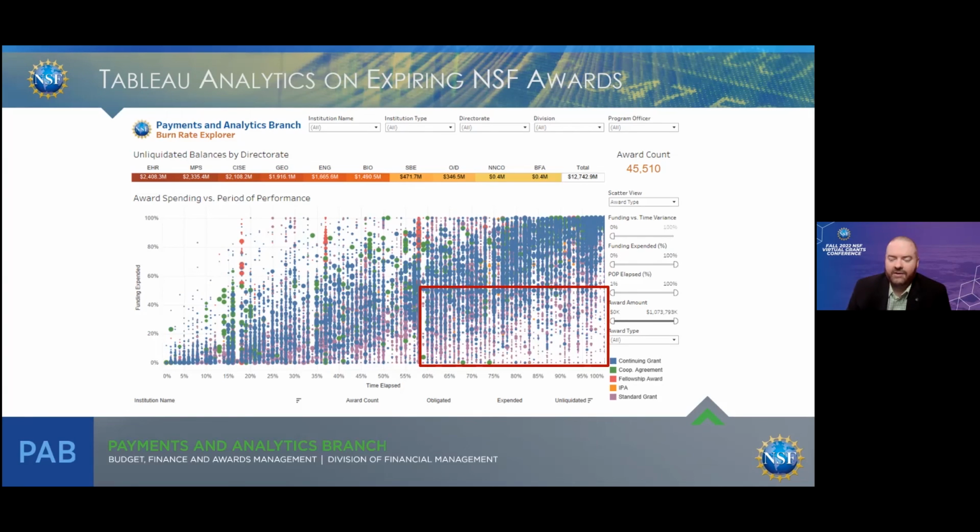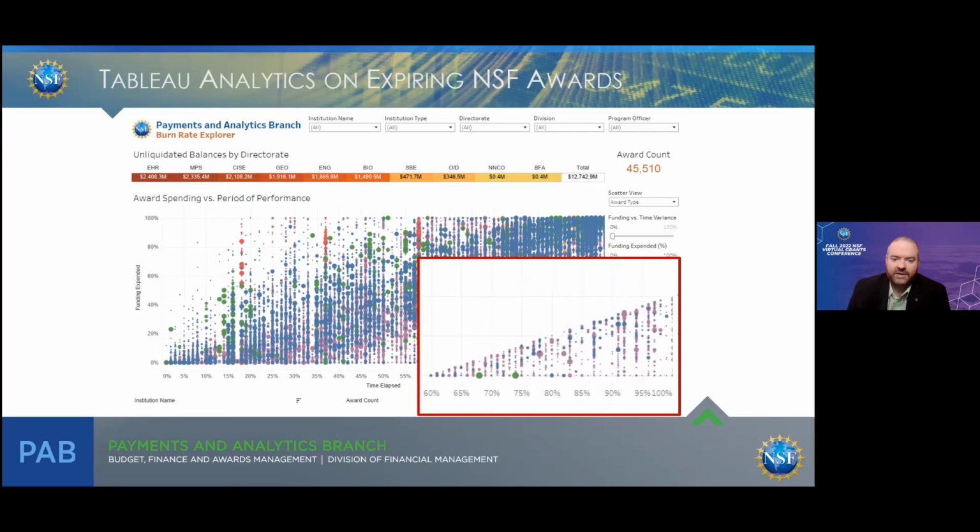We can narrow in or zoom in on a specific subset of this scatter plot to look at awards that might be spending slower relative to their peers. So you can see some examples here where grants are close to 0 to 5% spent, and they're more than 70% through their period of performance.